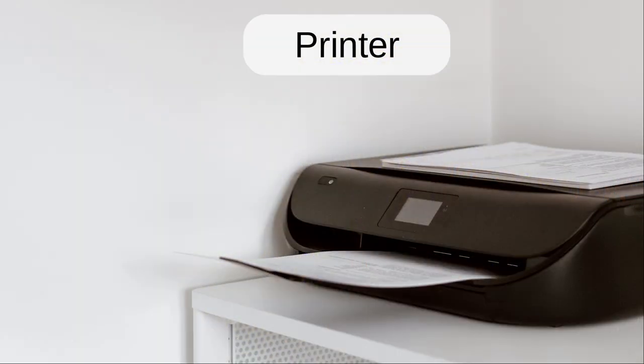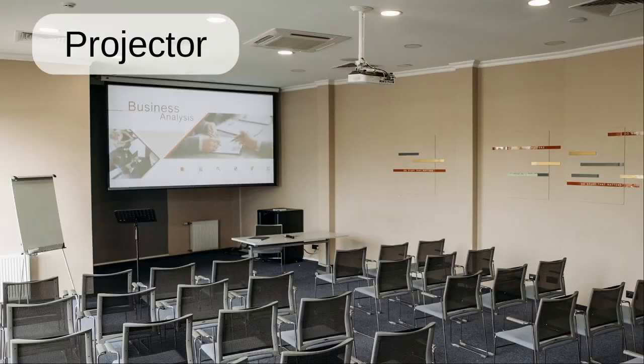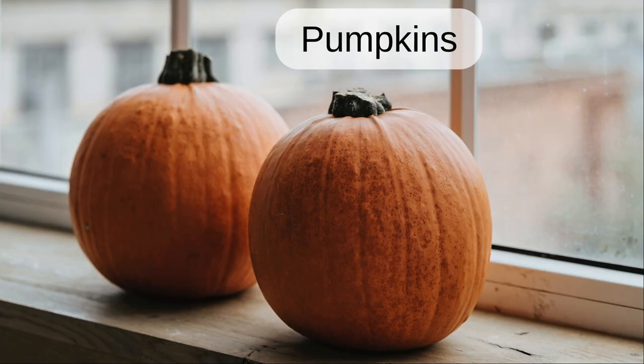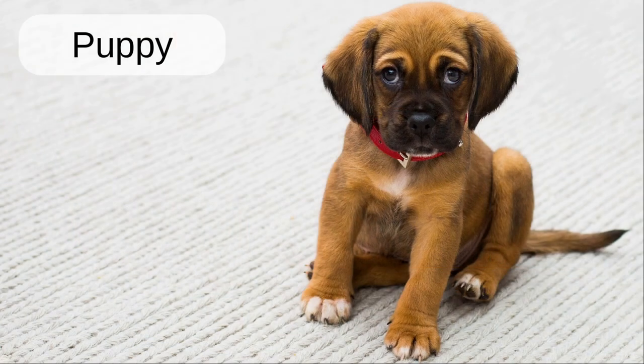Printer. The office only needed a smaller printer, as it does most of the work digitally. Projector. The projector on the roof makes the picture on the wall for everybody at the conference to see. Pumpkins. Two pumpkins sit on a shelf by the window.